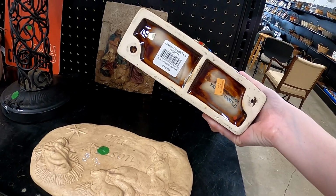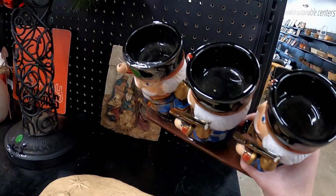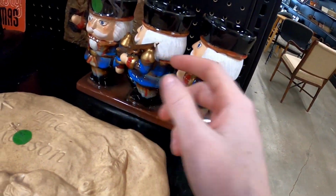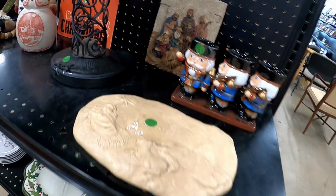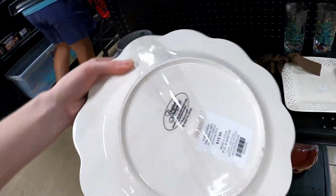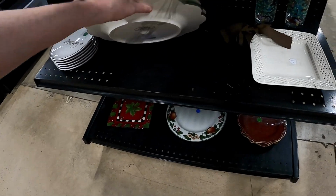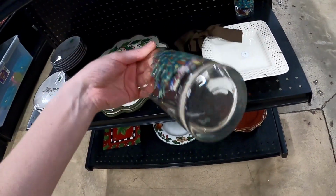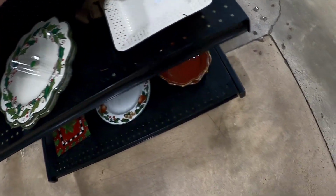Ooh, Yankee Candle. Originally $20. These are not in good shape though. It looks like their things are broken off. Some Christmas plates. Ooh, are these Spode? They are not. There is no Santa Claus on the top.